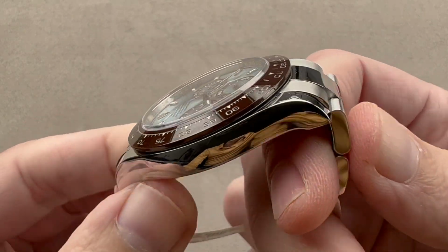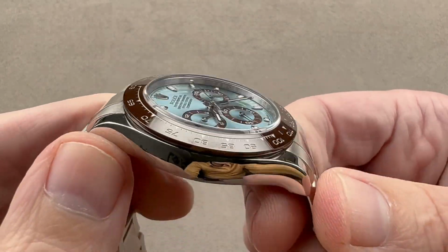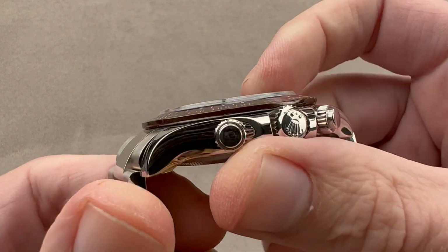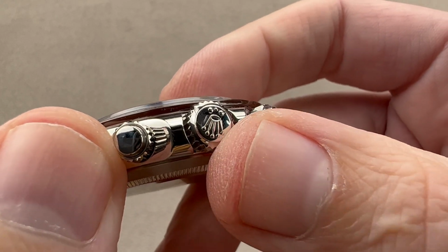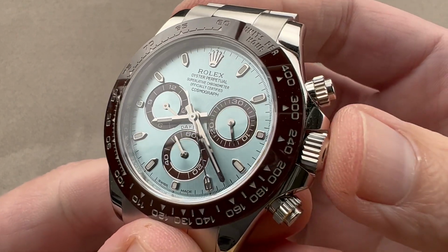This is a more graceful case, similar to what you'll find on something like a Yacht-Master, a Day-Date, or a Datejust. It straddles the line between sports and dress watch elegance. Taking a look at the crown side, you can see a Triplock crown in platinum, because you have the 2 large flanking dots and the small central dot.